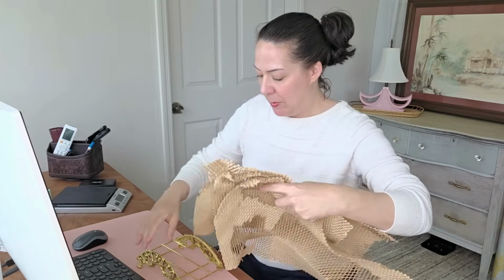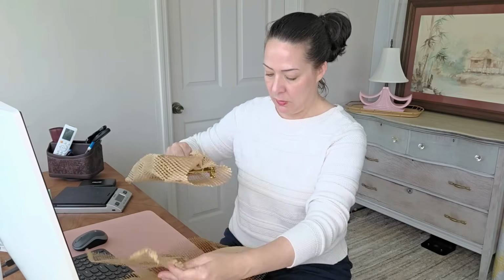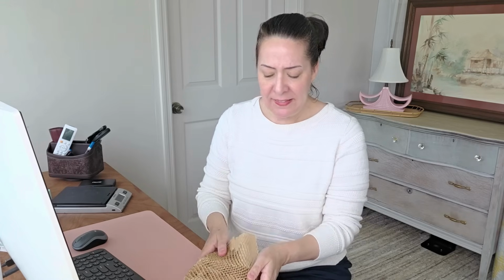I do have regular bubble wrap, but first I'm going to wrap this a few times. Stuff the middle here. Oh, did you see what that was? It was like a fancy napkin towel holder.